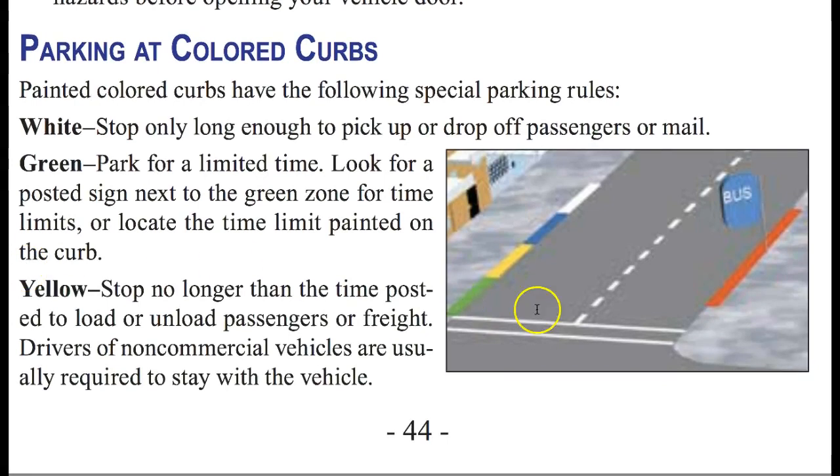Okay, let's talk about colored curbs. Parking at colored curbs. Painted colored curbs have the following special parking rules. Now, if you see a white curb, stop only long enough to pick up or drop off passengers or mail. This is a pick up drop off curb. Okay, the green curb, park for a limited time. Look for a posted sign next to the green zone for time limits or locate the time limit painting on the curb. Okay, so it's a time limit curb. Now the white curb is just a pickup curb.